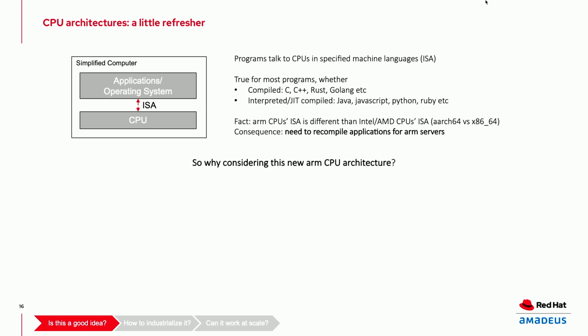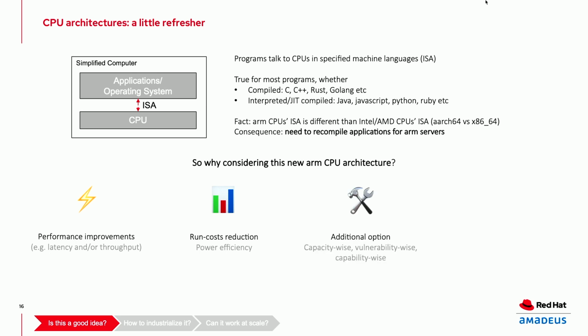So I guess you're wondering what would be the benefits of doing those efforts. There are four main points we can discuss. The first one would be potential performance improvements, on latency and throughput. The second one would be run cost reduction, and also, as introduced by Mo, a better power efficiency for those CPUs. Third, an additional option inside your portfolio of machines. So for instance, capacity-wise, you have a new type of instance you can deploy for on-demand or spot instances. Vulnerability-wise, because it is a different architecture. And also capability-wise, in case there are a few features you're interested in that are specific to this architecture.